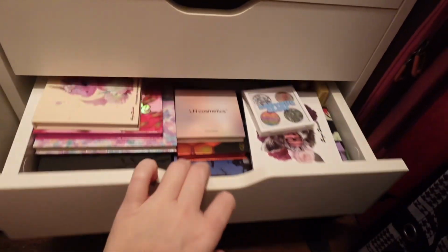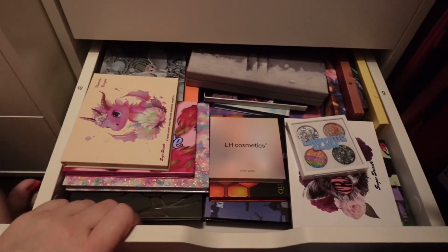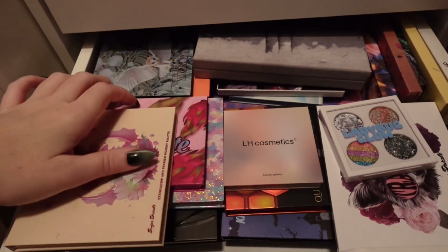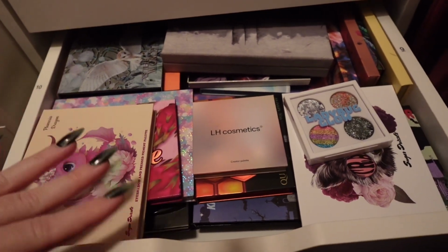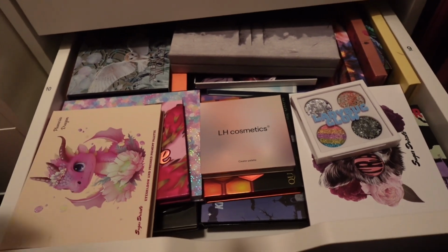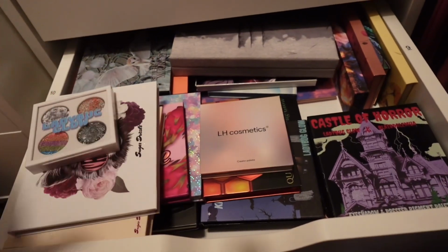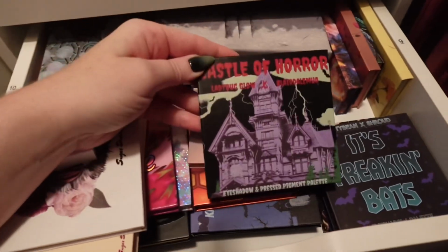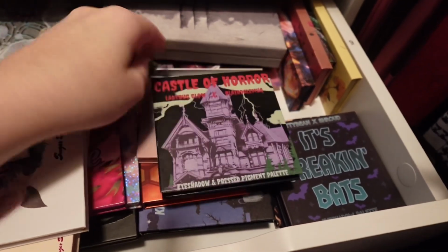So down here, things get even more chaotic. And oh my gosh, we have a little bit of everything in here. I can't even tell you what brands. I know there's like Sugar Drizzle, Ladybug Glow, and a conglomeration of everything else. So I have a couple of palettes in mind that were kind of in the back of my mind whenever I started this. And the first one is the Castles of Horror palette from Ladybug Glow in collaboration with Blairdalemua.